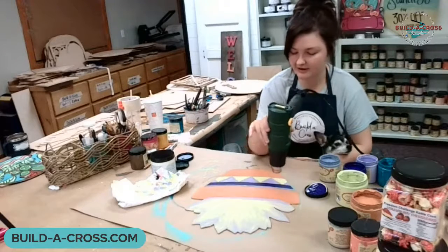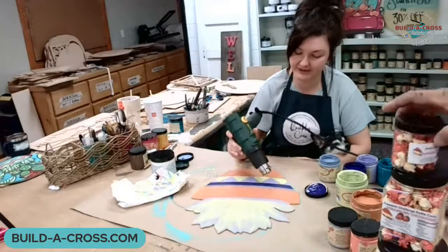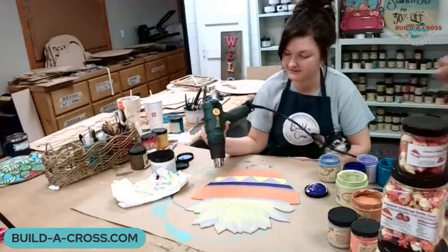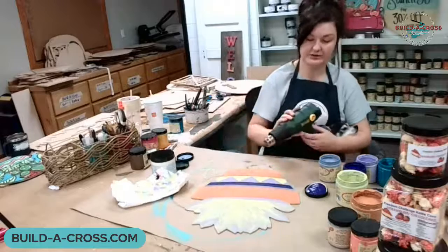Also, some of you guys have talked about this making bubbles. If you paint too thick in a spot, that will bubble up because the top layer will dry before the bottom layer has time to. It happened right there. But overall, I do a really thin coat.